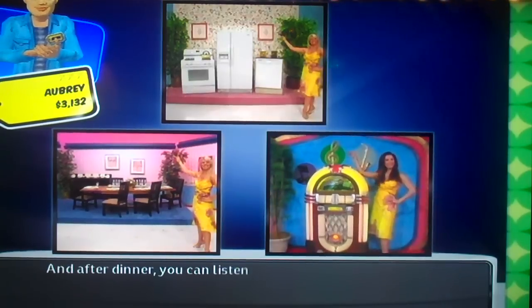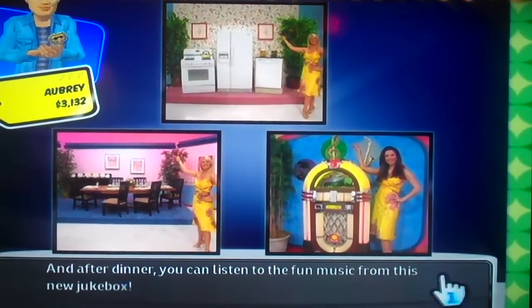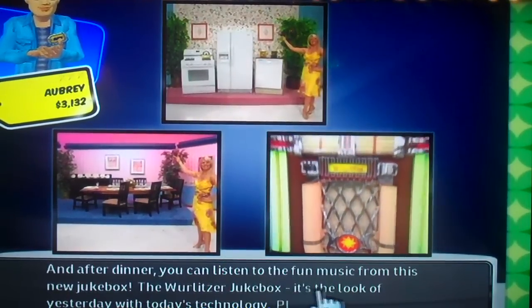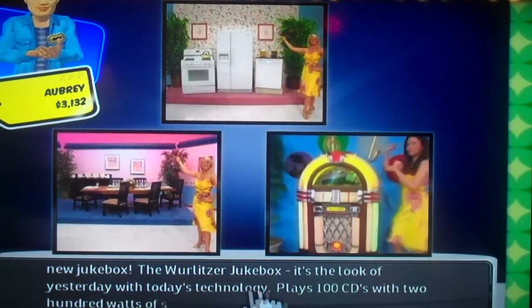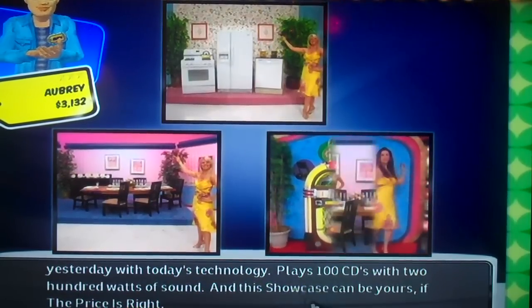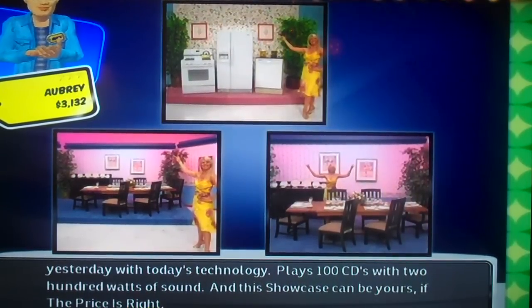And after dinner, you can... I'm going to throw a pass on this one. ...from this new jukebox. The Wurlitzer Jukebox. It's the look of yesterday with today's technology. Plays 100 CDs with 200 watts of sound. And this showcase can be yours if the price is right.